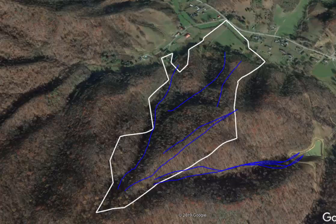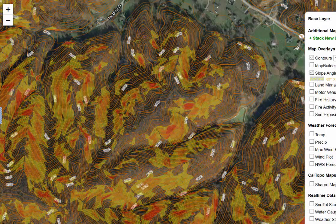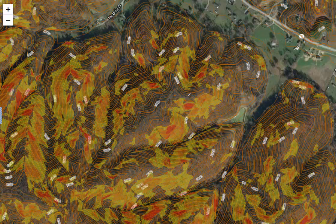There's no doubt that this is steep. And I'm going to show here right quick CalTopo. I don't know if you're familiar with CalTopo, or anybody watching this, I've got the shaded relief on. You can look at a topo map, and you can tell by how close these lines are how steep things are. So basically, you see how close these lines are here compared to here. It's a lot steeper here than it is here.